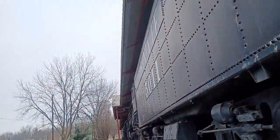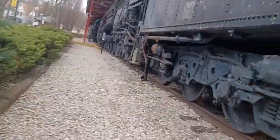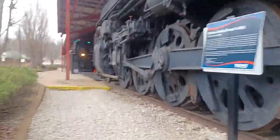Here's Santa Fe 5011. Come on, you guys, let's come over here. Here's the Santa Fe 5011. You could get inside this engine and ring the bell. Hey, guys, look, there's the original signs for when you could get inside the engine. Oh, that would be cool. But people were tearing it up, and then they were like, you know what, just forget it.